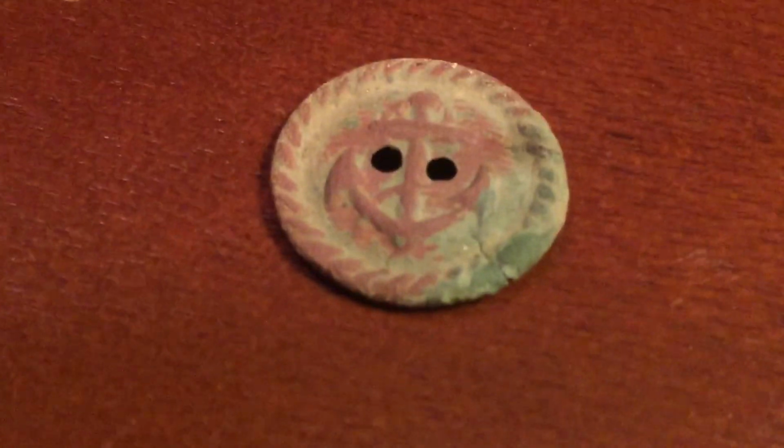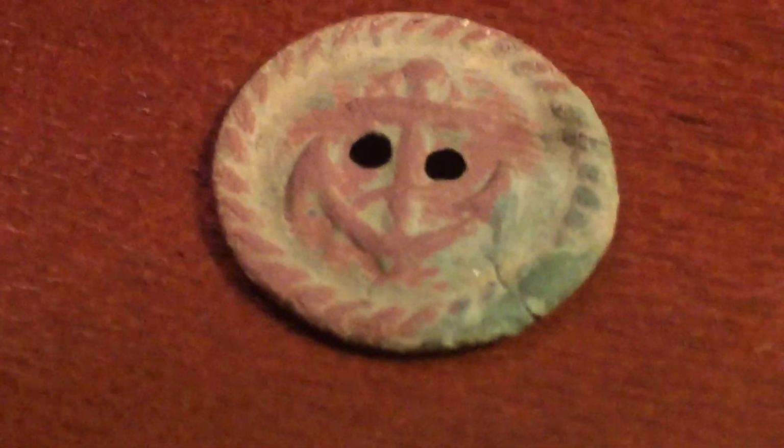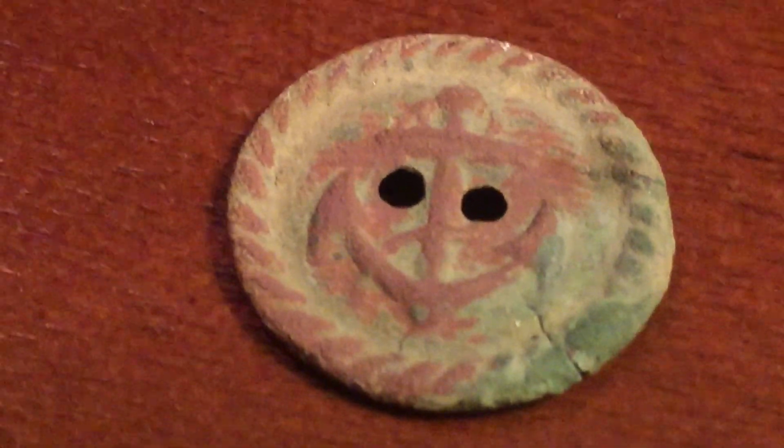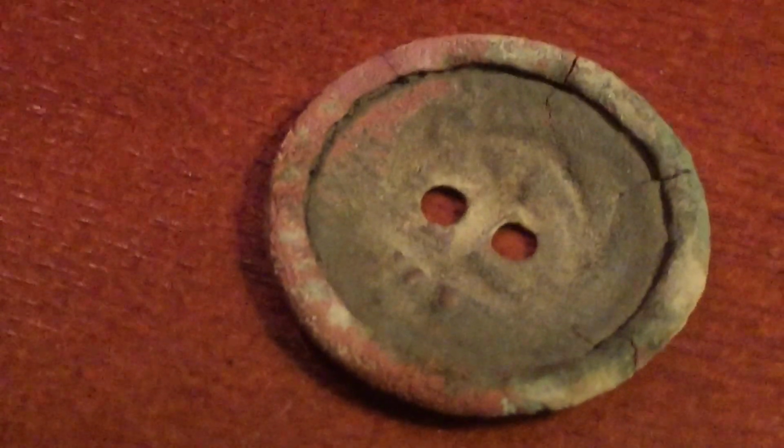And then probably my favorite find was one of my first of the hunt. It's a naval button, roping, and it's got the anchor. It's pretty cool. Not a whole lot on the back.